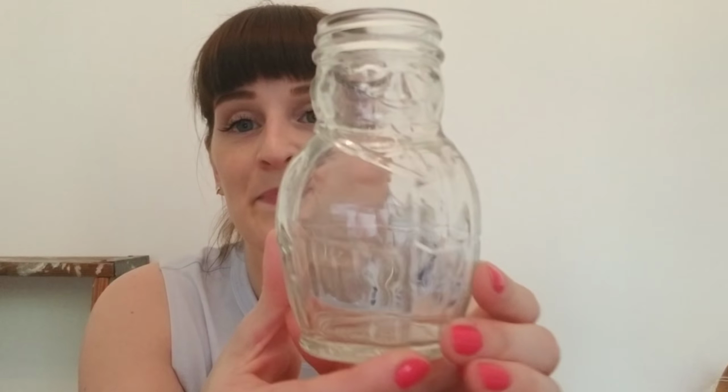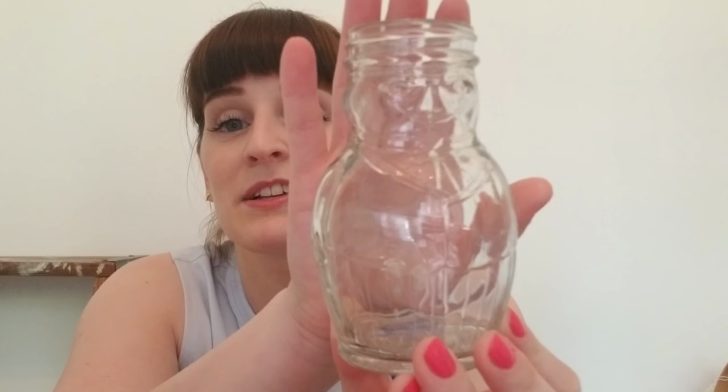Now at that same store, I also picked up this little guy, and I thought he'd be perfect in my propagation station. It's just a glass jar, but it's got a little face on it, and it has writing on the bottom. It is Plockman and Harrison, so I don't know, I want to say like pickles or relish or something, but I'm not sure. But he was $1, and I just thought he'd be a neat kind of little touch to my propagation area.